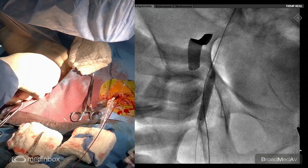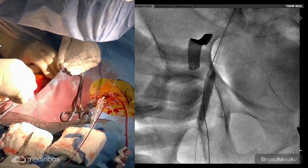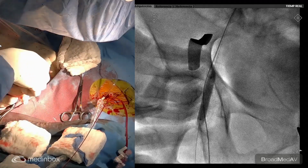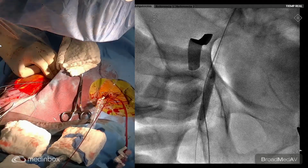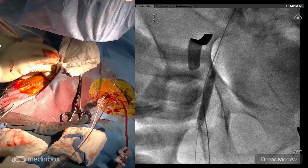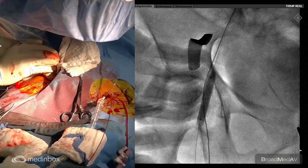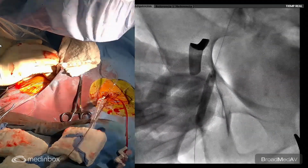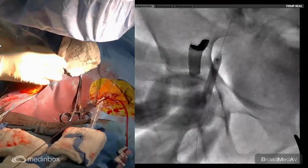Okay. Hold it, hold it. Okay. Hold it. Probably we need a bigger balloon, an 8 millimeter balloon instead of this 7. 8. Deflate, I'm going to use the 8 millimeter balloon. Hold it, Carlos.